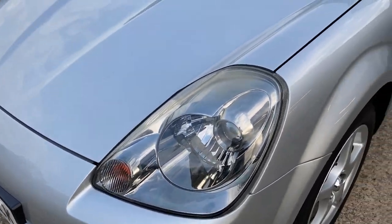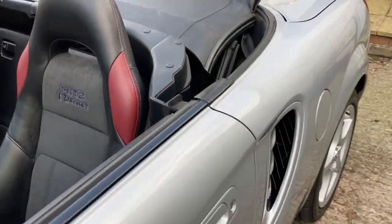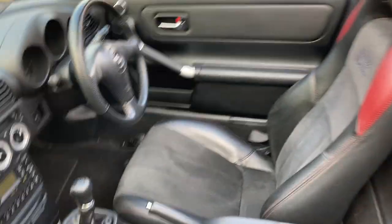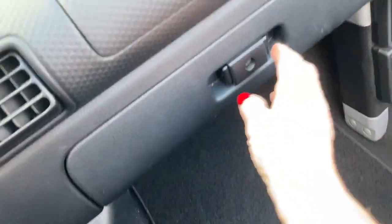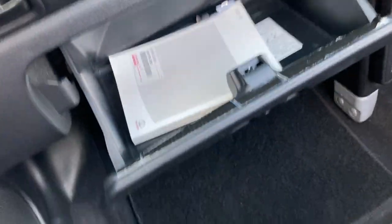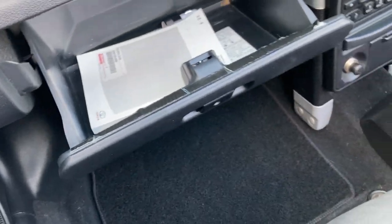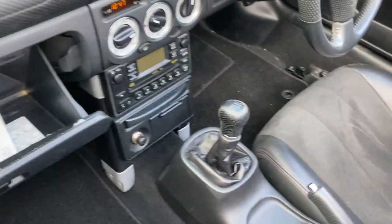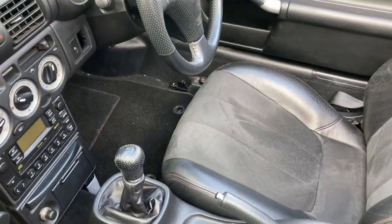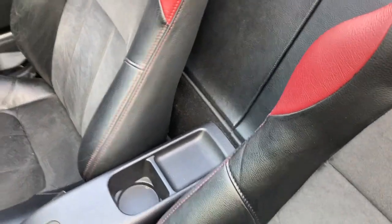And that's about it. I'll show you just inside. We've got the glove box here, which I'll try and open. With the book, it's got full service history and guaranteed, as I said, 33,500 genuine miles. There's a little cubby hole there.